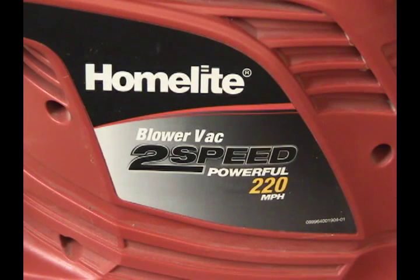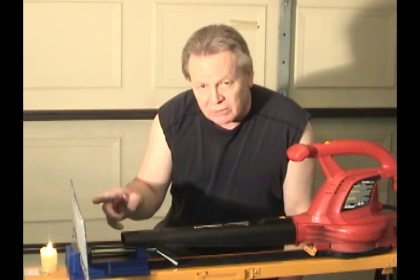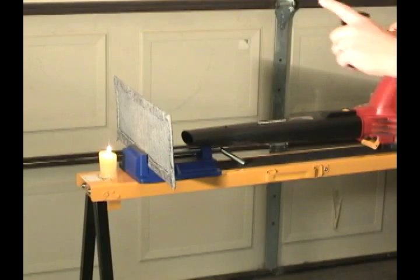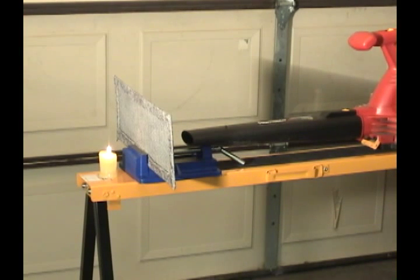For our next demonstration, instead of using an 1875 watt hairdryer, we're going to use this 2-speed Homelite leaf blower. This leaf blower puts out 150 to 220 miles per hour of directed wind. And I'm really curious to find out if this fabric is going to be able to hold it back or if it's going to break down, and at what wind speed it actually will break down at. So let's see if it'll blow that candle out with nothing but this fabric holding strong. Let's take a look at it and see what it does here.